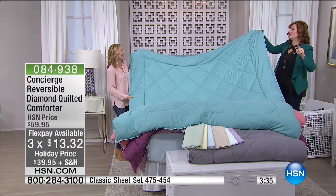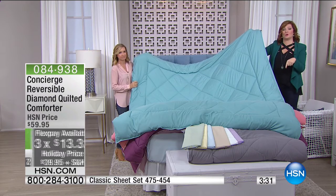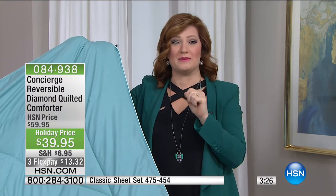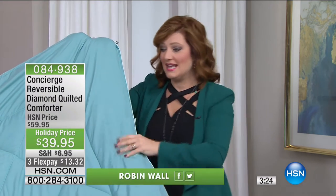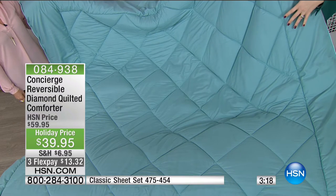But for this price and this quality, I double dog dare you. I do not think there is anywhere you can go and get this value and get this price and get this quality. No. It's like hitting the trifecta. Then you're getting the three flexible payments of $13.32. It is really, truly the softest thing. If you picked up the sheets, this is a must-have to go along with it.